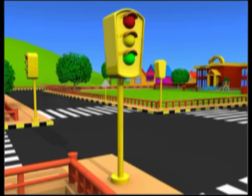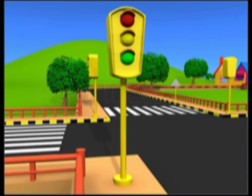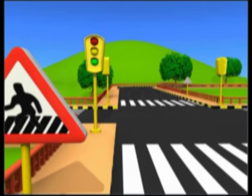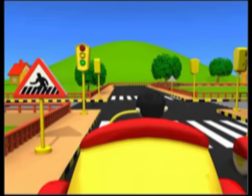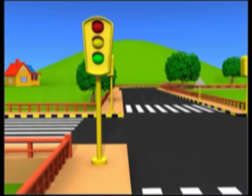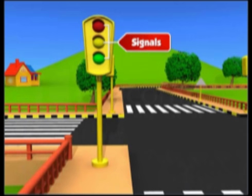Bet you often see this tall metal post with red, yellow, and green lights on the roadside. What do you think it is? Well, it is a traffic light for vehicles. The red, yellow, and green lights flash one at a time and are called signals.